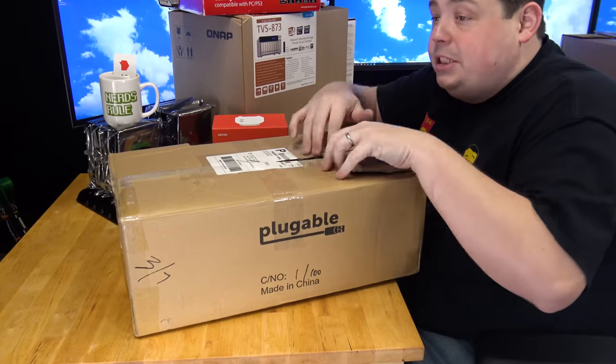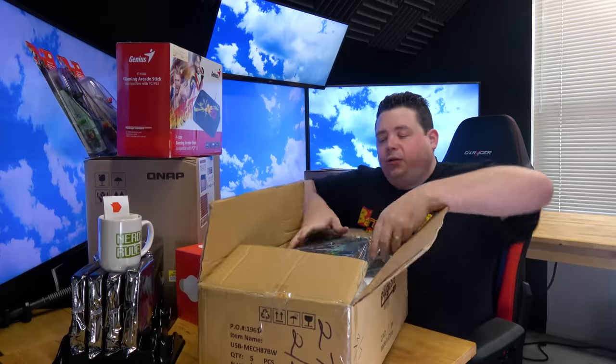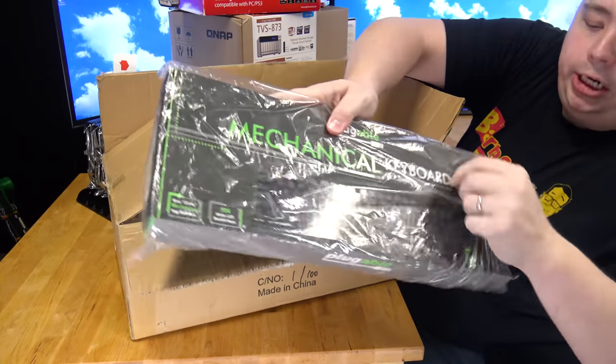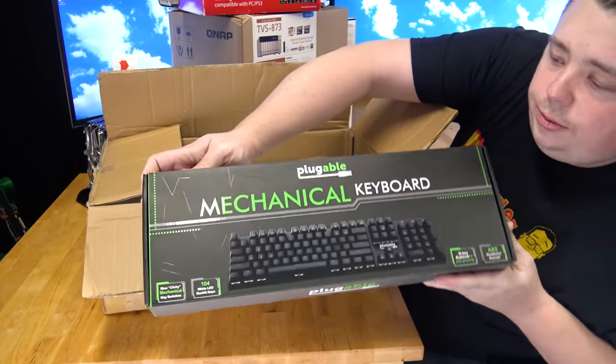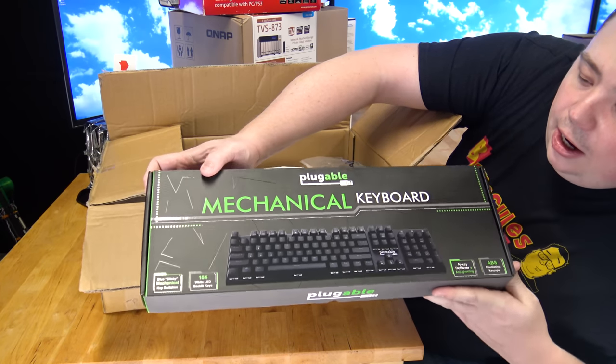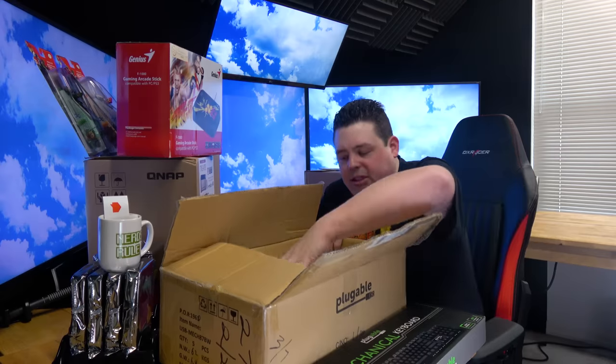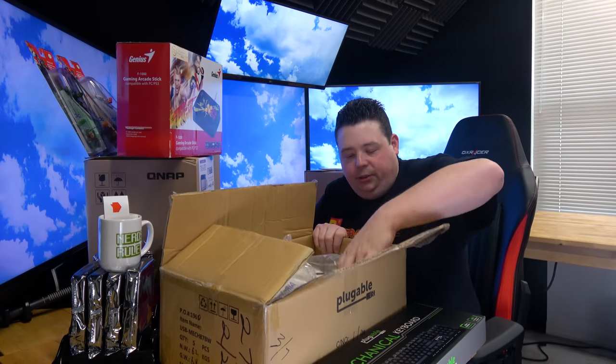We got the boxes that appear to already be open. Well, let's see what's inside anyways. All right, this is a pluggable mechanical keyboard right there. Check that out. This is actually a company that was local to me that asked if they could send some stuff. But yeah, this is a mechanical keyboard. It's actually a pretty clean looking keyboard. I'll check it out. But they sent some other stuff too that I wasn't expecting. Let's see what we got here.